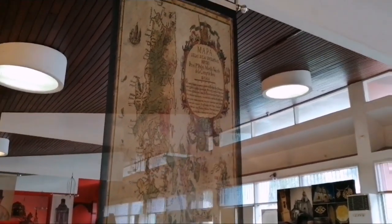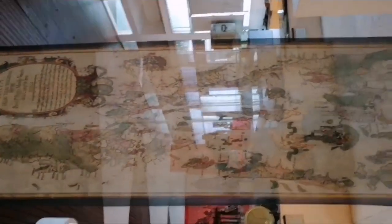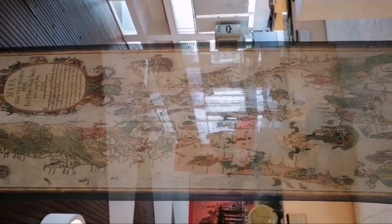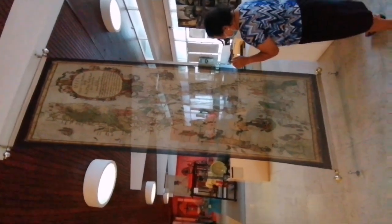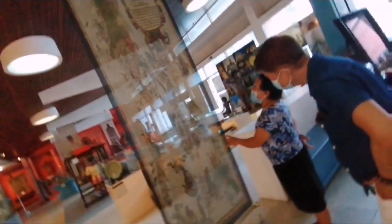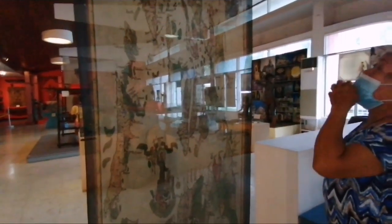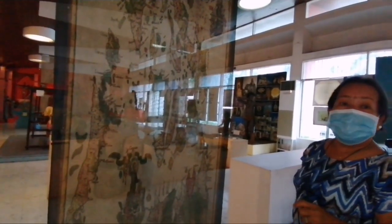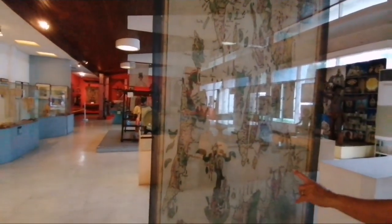They already use stick or scallop in making the map, and you notice that there are red colored part of the islands here. Why? What do you think is the meaning of this red colored part of the islands? They were the islands first reached by the Augustinian priest. The Augustinian priest went.